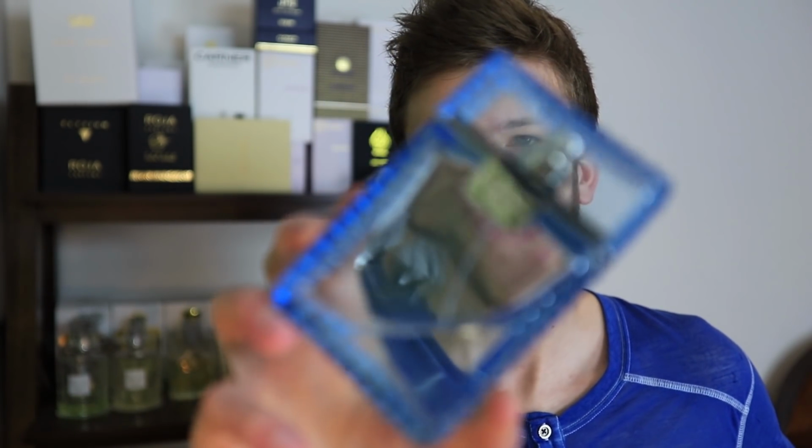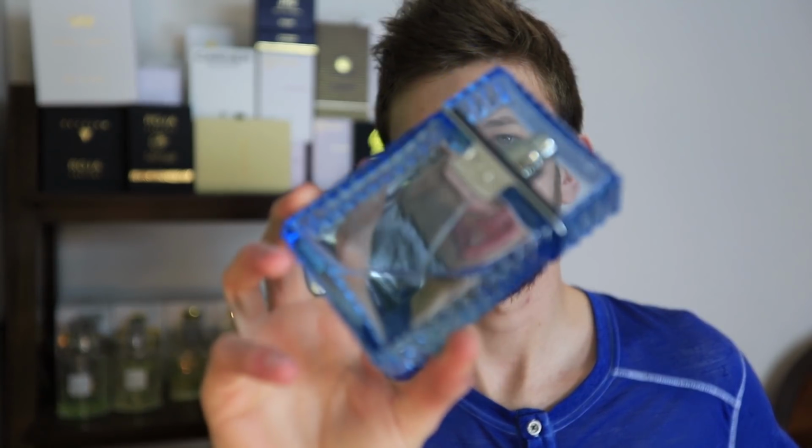On Sunday, I went with Versace Man Eau Fraiche. So this is one of my favorites. This is a classic fragrance in my collection. This is one that I'm always going to have a bottle of just because this is one of my first fragrances I ever picked up. And because of that, it does have a lot of sentimental value with me. On top of that, I just love how it smells.